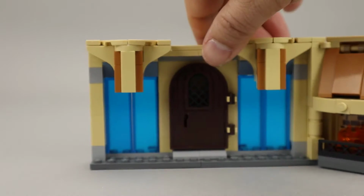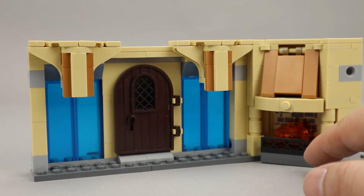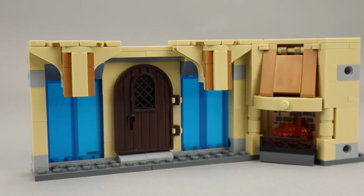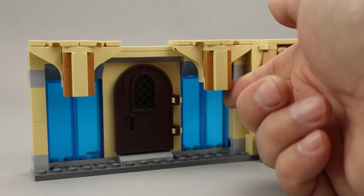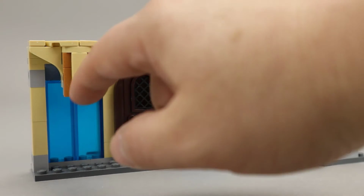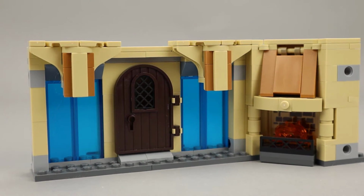Moving around to the back of this set, you see that fireplace I pointed out a little earlier. They have the nice trans blue pieces. Those are 1x2, but I believe 5 bricks tall, so they go almost the entire height of the build. And I like how they put together these corbels here, this nice molding look inside the Room of Requirement.